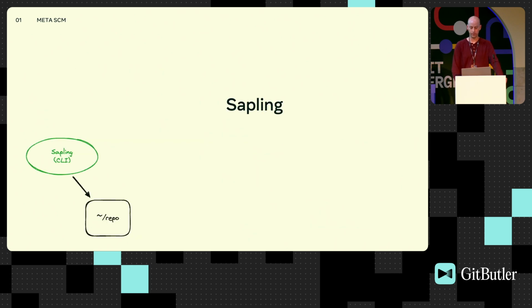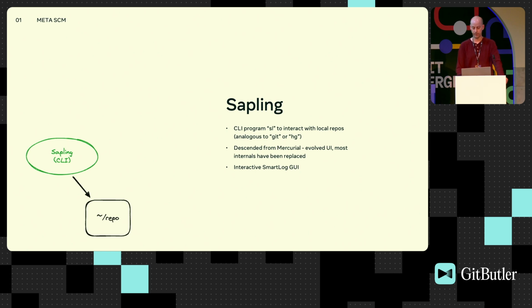Okay, so let's do a quick tour of the different source control products at Meta, starting with Sapling, which is our CLI program, SL, used to interact with local repos on your system. It's analogous to the Git or HG programs. It's descended from Mercurial. Meta had a Mercurial fork for a while, and Sapling is just kind of the rebranding of that fork. The UI has evolved significantly over time, and most of the internals have been rewritten at least once. It features the interactive smartlog GUI, which we'll demo later, kind of a favorite of developers at Meta, and it's officially open sourced at this website. You can find lots of technical documentation and other interesting stuff.